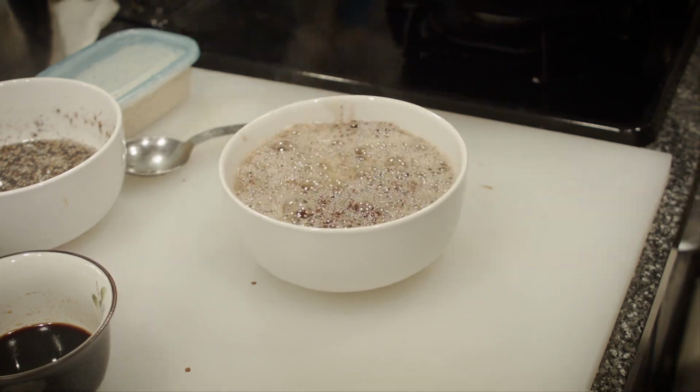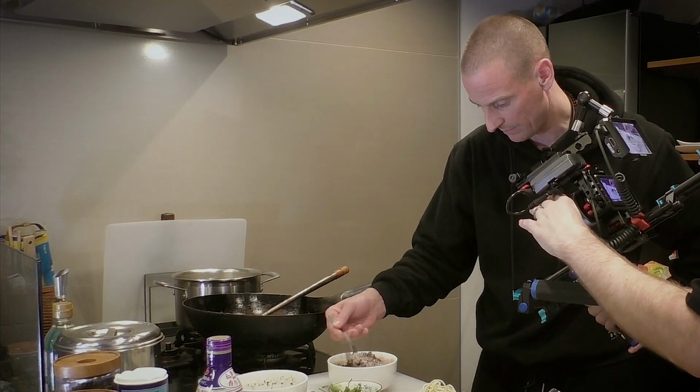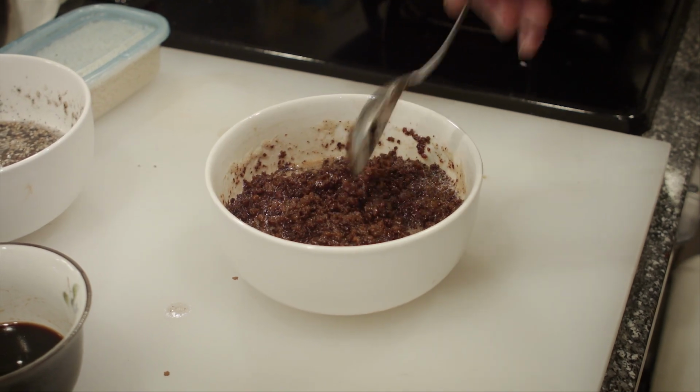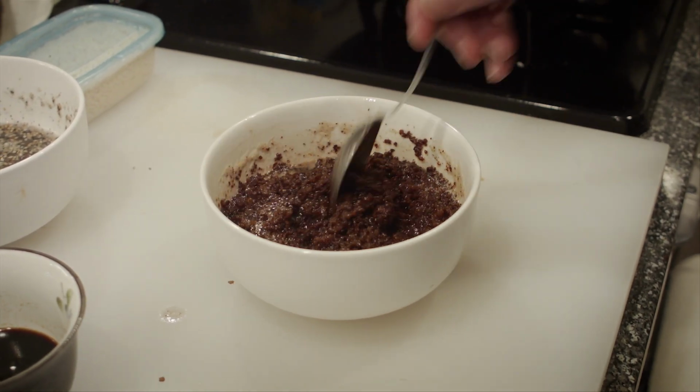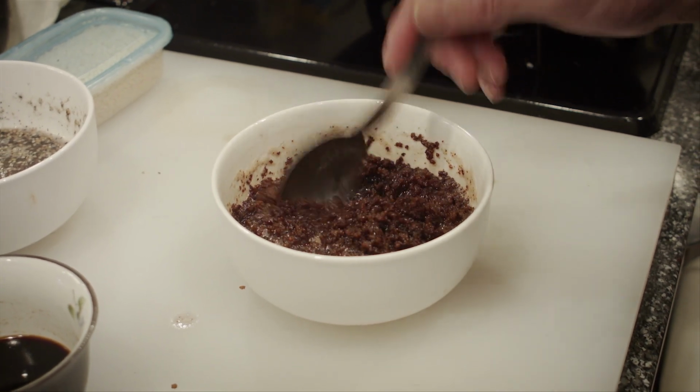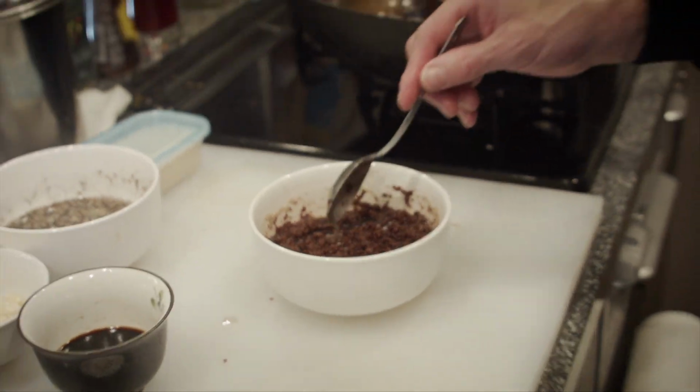So this is going to be like our base meat additive for the day. And we're not going to use it in all the dishes, but we're going to use it in 2 of the 3 dishes that I'm making today. It's not just about the flavor, but also about the texture. It gives the soft, fresh noodles a crispy texture that wraps onto it.